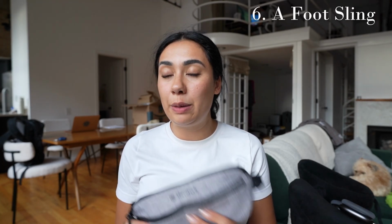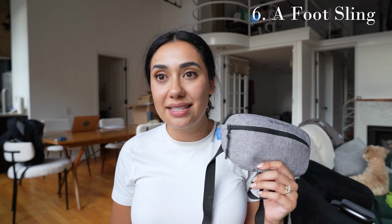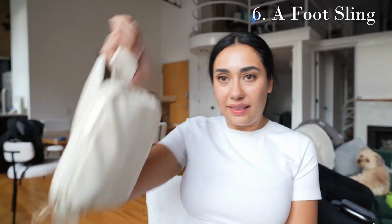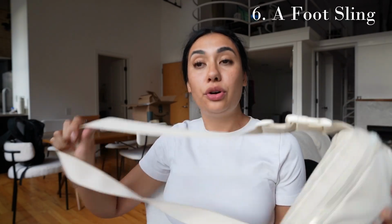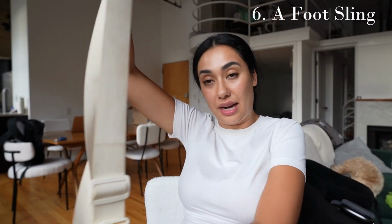My recommendation for people, because I still just think buying a foot sling is ridiculous and overrated, is buy one of the knockoff Lululemon belt bags off of Amazon. Hold on. Like this thing, knockoff Lululemon belt bag. I think this was $10. It's very dirty and used, but you could do the same exact method with one of these and just slide it on over, close it up, put your feet on it.